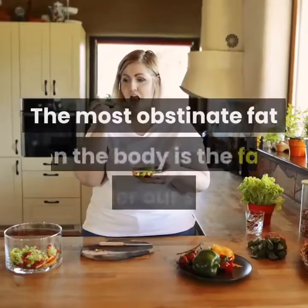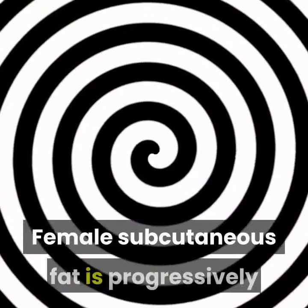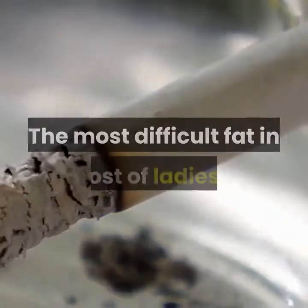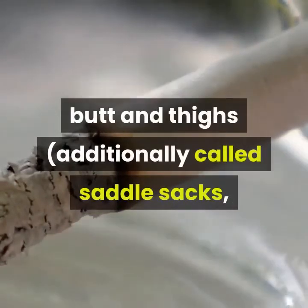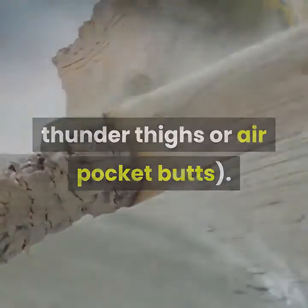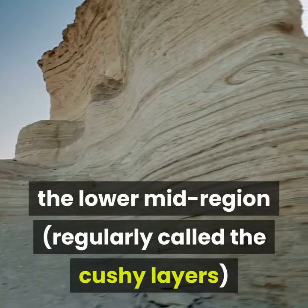The most stubborn fat on the body is the fat under our skin, the subcutaneous fat. Female subcutaneous fat is more stubborn compared to male subcutaneous fat. The most difficult fat in most women is lower body subcutaneous fat around the hip, butt and thighs, also called saddlebags, thunder thighs or bubble butts. The most difficult fat on men is the subcutaneous fat of the lower abdomen, often called the love handles.